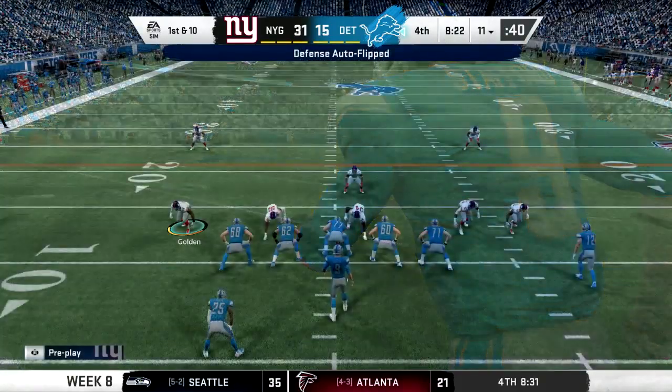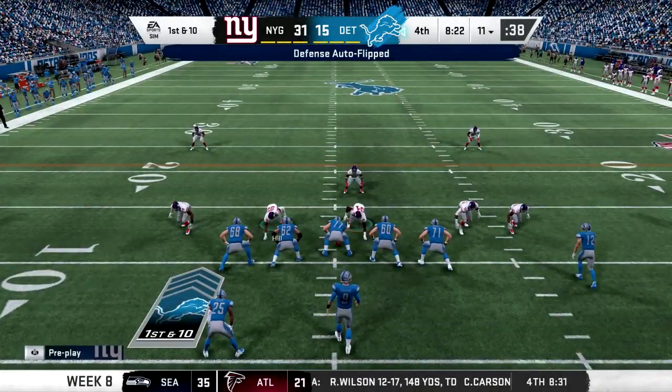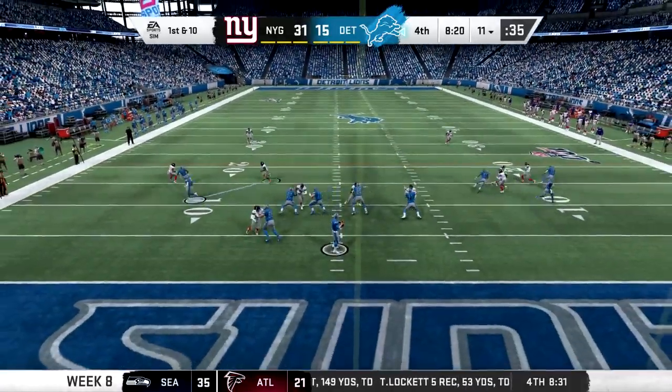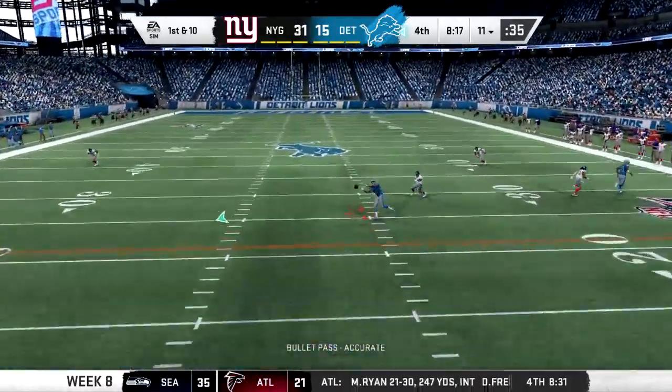The Lions offense, they get ready to head back onto the field. And they had 3 points last time, but they didn't want 3 points because they were well within range of scoring a touchdown. We'll see if they can do better now.